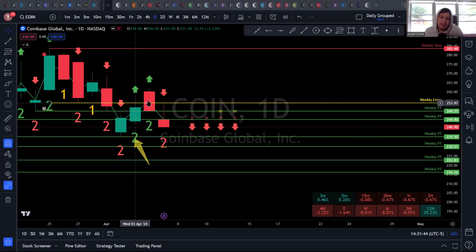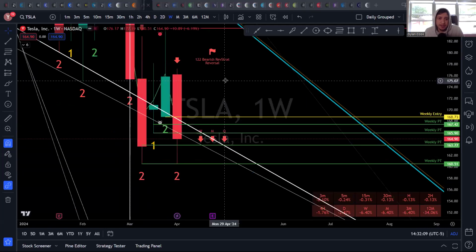It did end up going up again, but wouldn't you know it, right around here, we break entry again and immediately take out PT1. And then look at this wick. We reject entry again. If you were looking on a smaller time frame and you saw it reject the weekly entry, you could get some more puts in this case, because we're going to take out PT1 and PT2 all over again the next day. Coin would have been a banger if you had taken that.